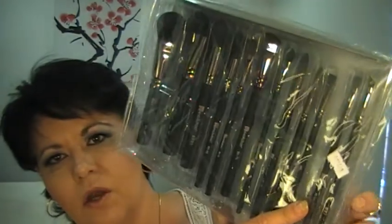So it's got a blush brush and some really nice eye brushes in it. So I'm a big fan of my eye brushes, and I use them a whole lot.